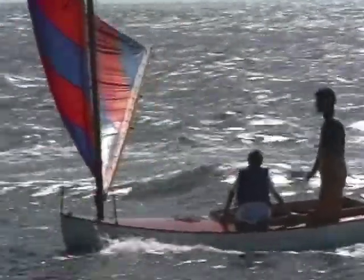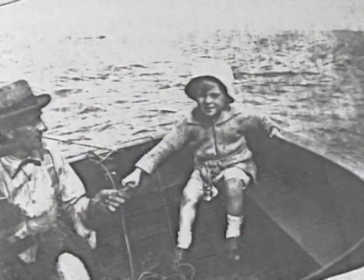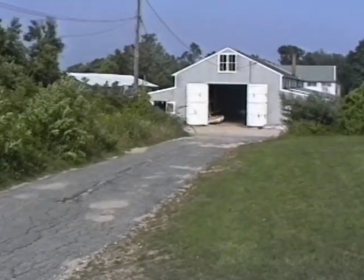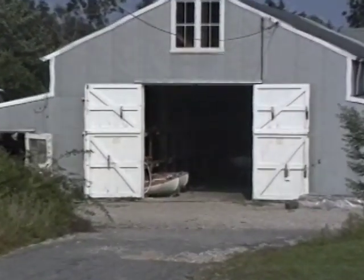In the 1920s, John Beetle wanted his children to learn sailing in a safe, manageable vessel. So he and his son Carl designed and built a small catboat, the Beetle Cat. Since then, the Beetle Boat Company, now part of Concordia Yachts, has built approximately 4,000 of these small catboats.